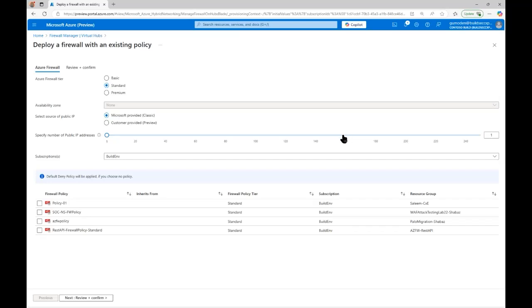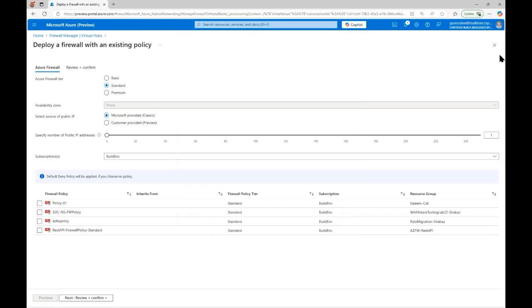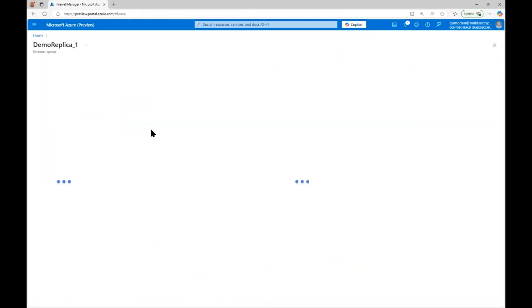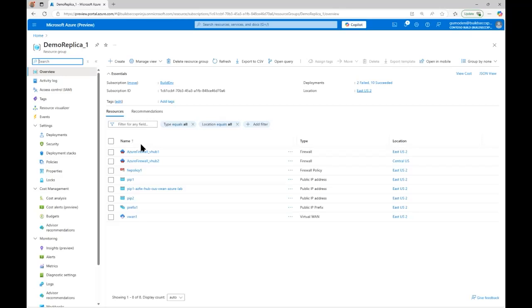These IP addresses that are assigned are IP addresses from an internal subscription, so they were not on customer subscription, so you would not see those resources within your subscription. So that was the previous experience. And then once this vhub was created, this is what it would look like. So let me go back here to the resource group and select one of the hubs that I have.